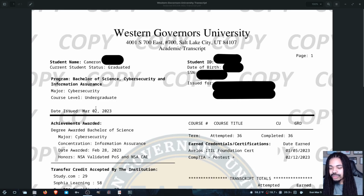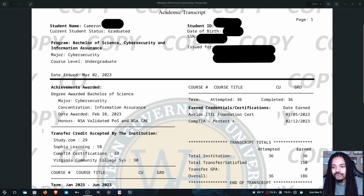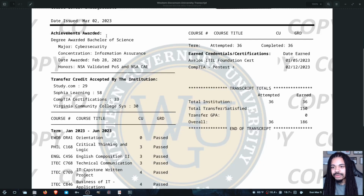it's an undergraduate degree. As far as the date issued goes, this is the date that they gave me the transcript. If I remember correctly, it's not the date that I graduated, it's just the date that I received this transcript. All right, I'm going to scroll down a little bit here, and we'll talk about the achievement awards. Obviously, bachelor's degree, major cybersecurity, concentration is information assurance.